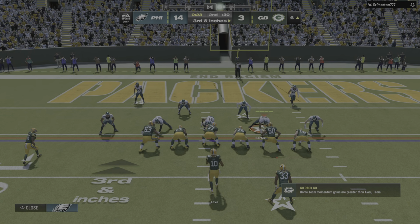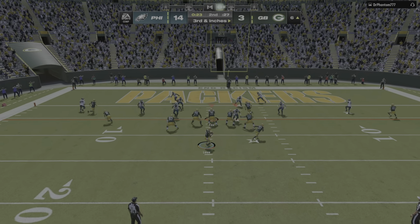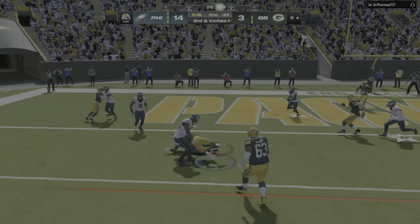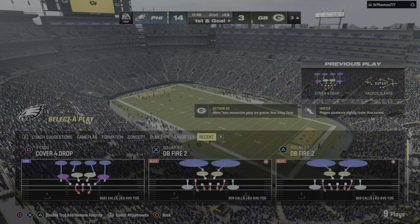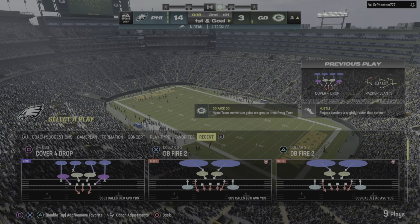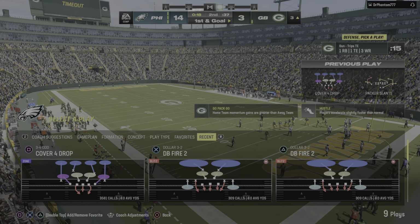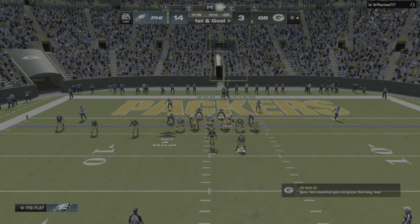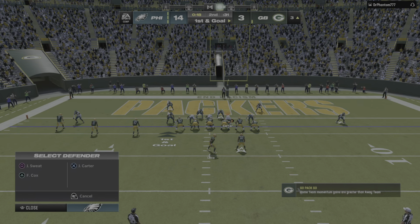Here's third and a few inches. To throw now. Here's Love. Buying time to his left. And he'll be taken down, but he does have first down yardage. Now the Packers going to go ahead and use the second of their timeouts. So that means they're down to one remaining here as we head toward halftime. First and goal, and they got to be thinking a chance to get right back into this football game.